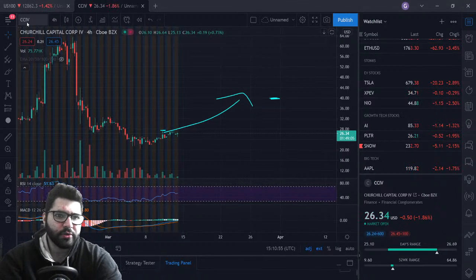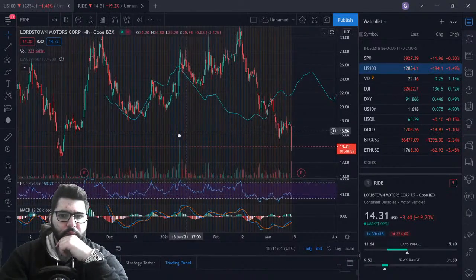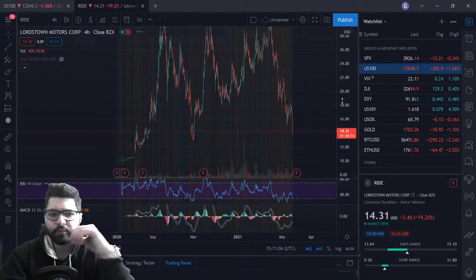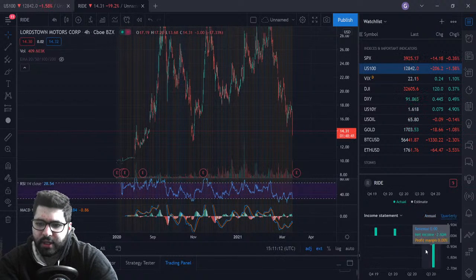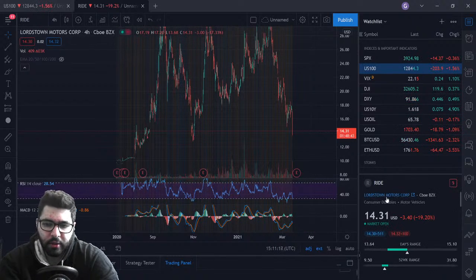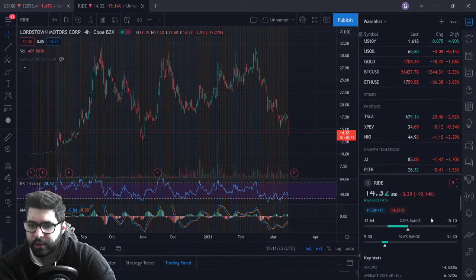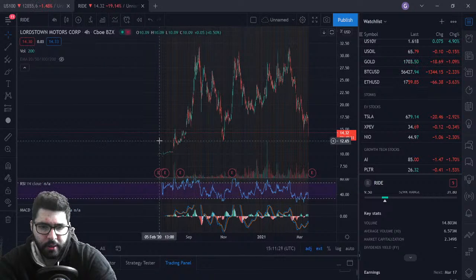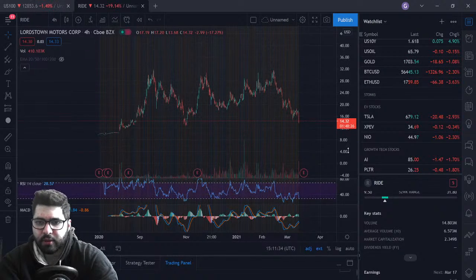Ride is down 19%. What? Really? Wow. Yeah, why is that happening? Interesting. 2.3 billion market capitalization. I mean, they don't have any revenue. It's been quite a time now as well. So what are they up to, right? Do they have anything that they're about to deliver, or are they just going to be burning money? Because it's been a year, more than a year, actually. We're not seeing anything happen here.